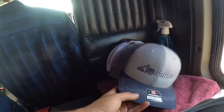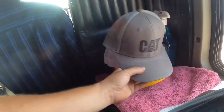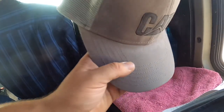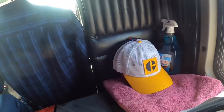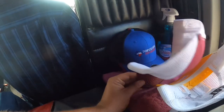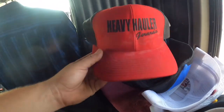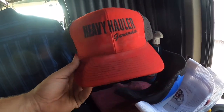I got to wash this one because I got some sweat right here. Got another cat. Man, I always get my hat sweated, and then they get a little dirty. A yellow cat hat. Chrome Shop. Dumpster rental, another heavy haul hat. My dad got these made.